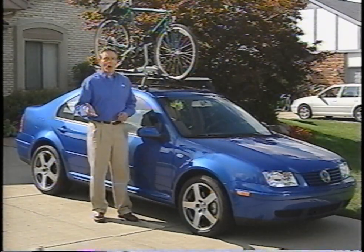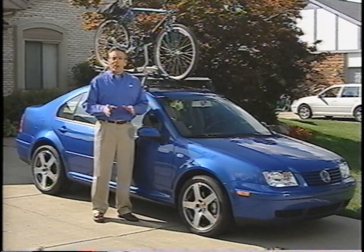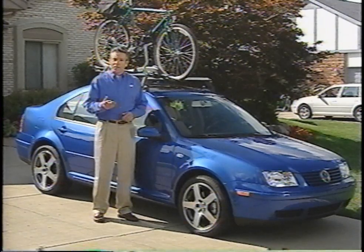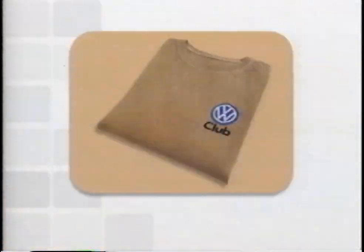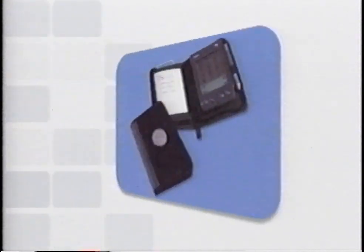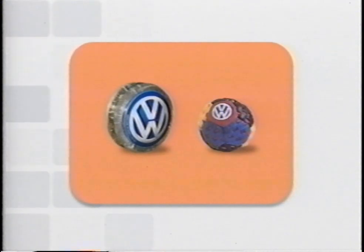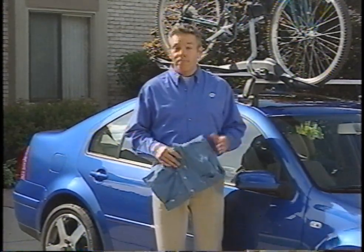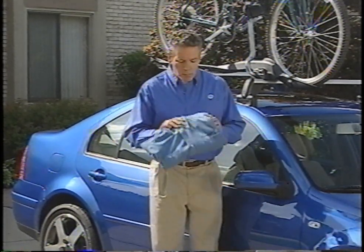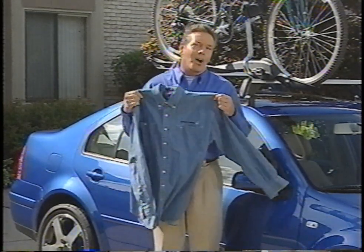Of course, you can't be driving all the time. There's also driver gear, Volkswagen branded lifestyle clothing and accessories that make a fashion statement that says, "I love my Volkswagen." With shirts, hats, jackets, PDA cases, wallets, backpacks, luggage, even hacky sacks and yo-yos, there's something for everyone who owns a Volkswagen or wants to own one. Oh, by the way, these make great gifts too. I wear a large.